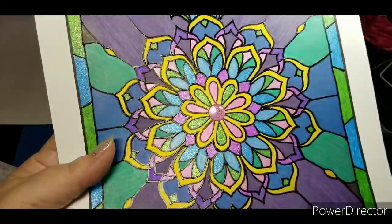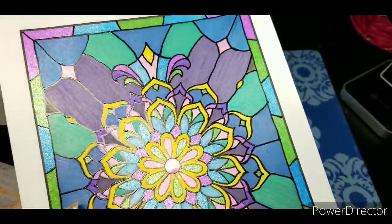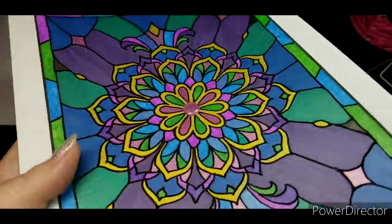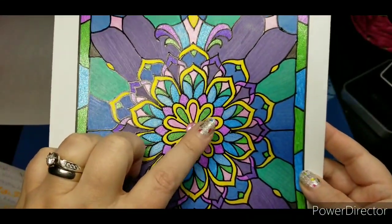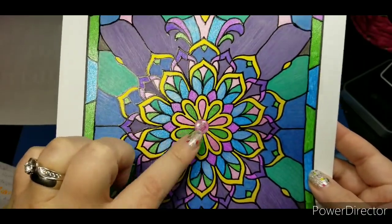So it's primarily glitter and metallic gel pens. And then I added a little sticker in the center. I had shown these stickers I bought at Dollar Tree. I have a whole big sheet of them in different sizes and colors.